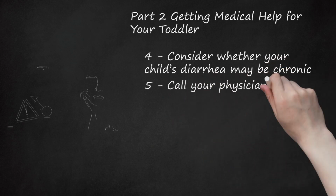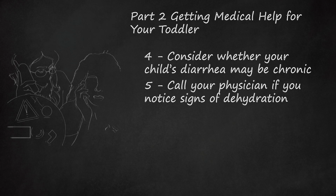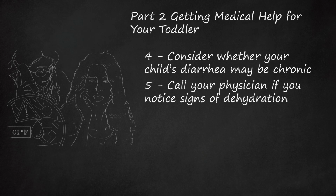5. Call your physician if you notice signs of dehydration. If your child does not improve within 2 to 3 days, call your physician. If your child is showing any signs of dehydration, call your physician right away. If you can't reach your physician and you see these signs, take your child to urgent care or the emergency room. Call 911 or emergency services only if symptoms are severe.